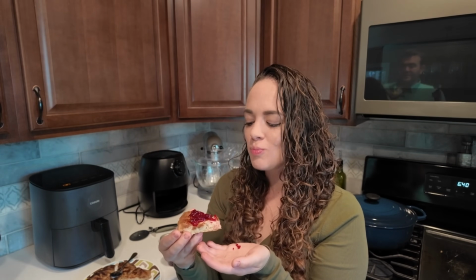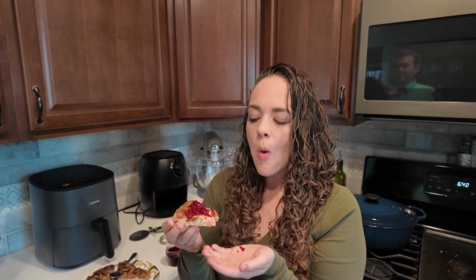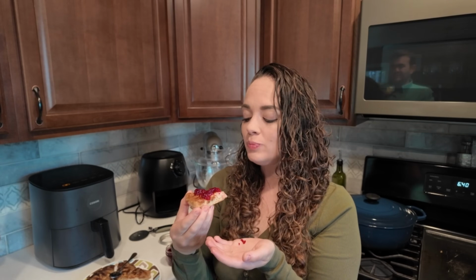Oh my gosh. Is that good? It looks good. Smells good too. It's so good. It's sweet, but it's also tangy, and it has a nice floral taste to it as well. Highly recommend this. I think it turned out great, and we had such a fun time camping and picking together as a family. So we hope you enjoyed going along with us.